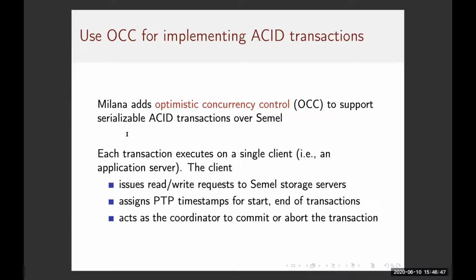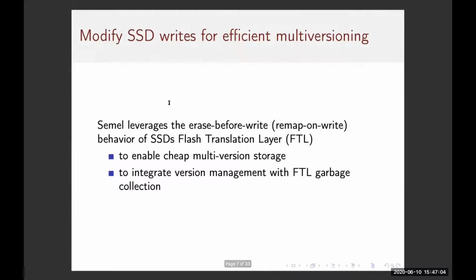There wasn't a comparison with two-phase locking? No, in the evaluation there wasn't a comparison with two-phase locking, but they just say that we use optimistic concurrency control. And well, the reason for optimistic concurrency control also comes in the next two contributions.